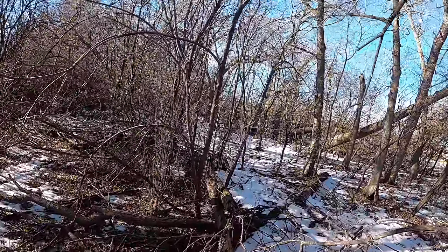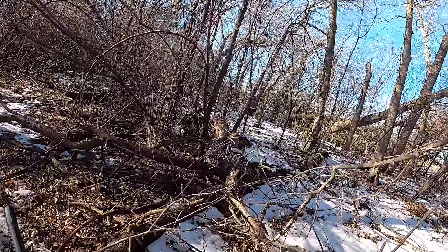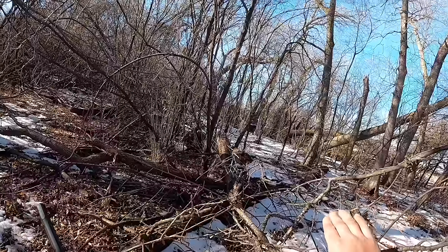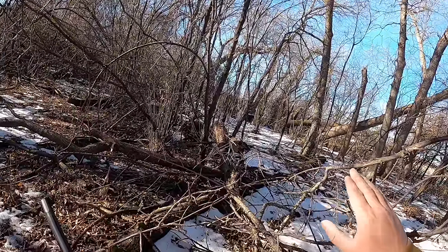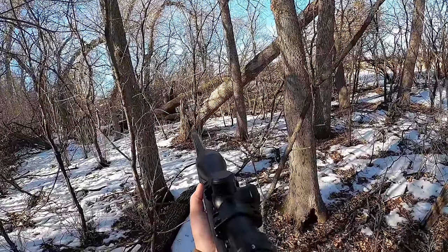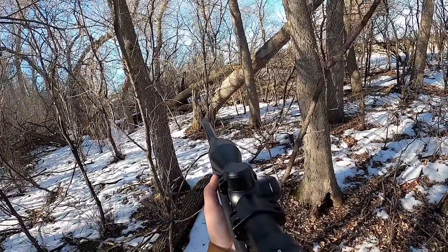Oh my gosh. There's a squirrel eating something on this tree right here. He's just hanging out. He looks pretty oblivious. All right, it looks like he's staying still. I'm gonna try to get a shot here. This is gonna be really hard because I don't have anything to rest my arm on.